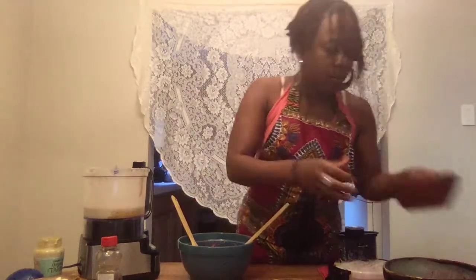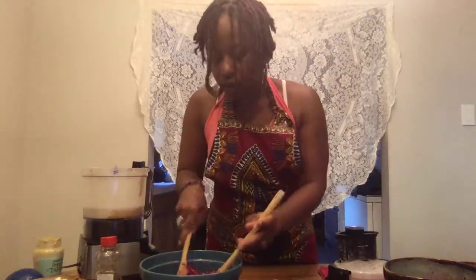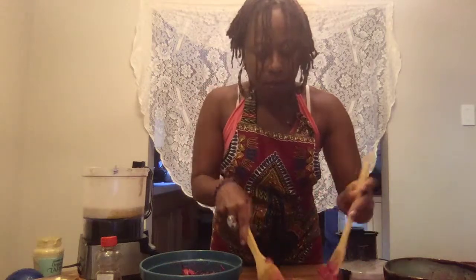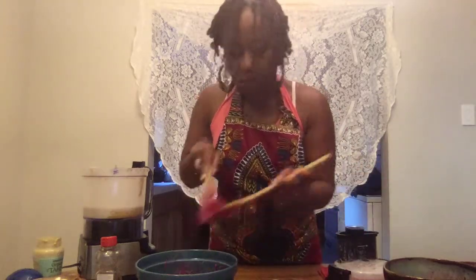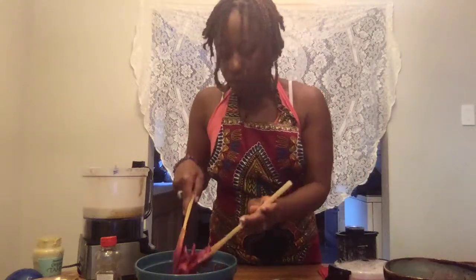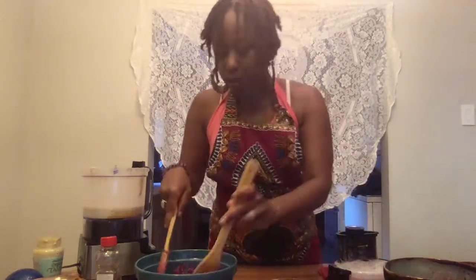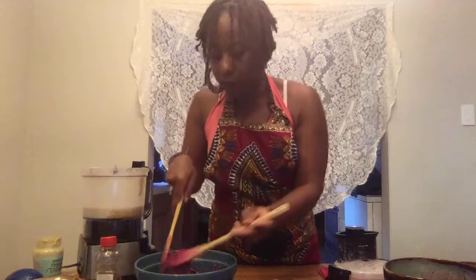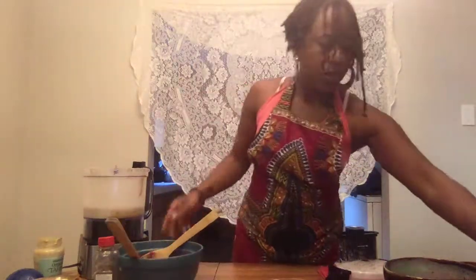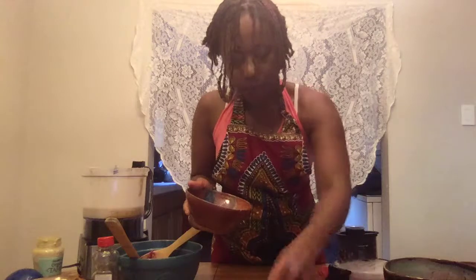Alright, so now what I'm going to do is put my cilantro down as the base. And then I'm going to add my avocado and beets right in the middle of it. It's all about presentation. So you can have this as a main course, like one gigantic salad, or a side dish, however you like. Now I'm going to add the cherry tomatoes. It's going to make it fancy, so I'm just going to add them around the salad.